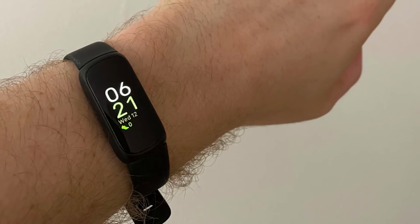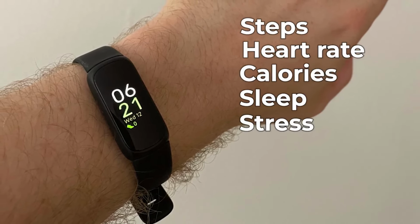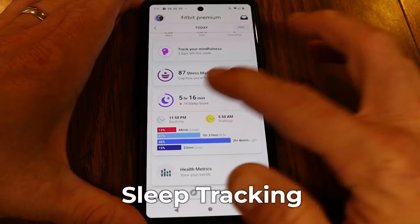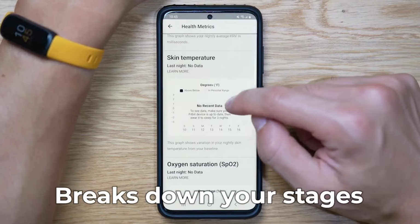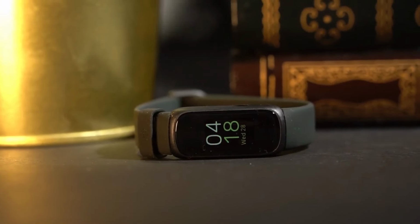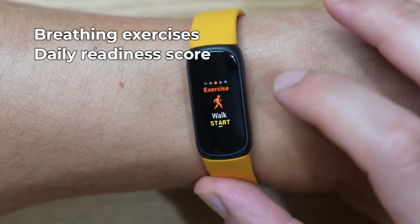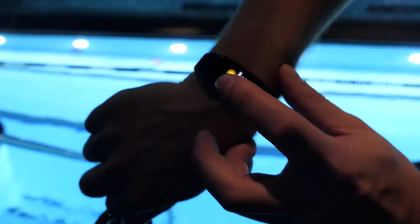Now, in terms of what it tracks, steps, heart rate, calories, sleep, stress, all the basics are here, and Fitbit adds a nice layer of polish. The sleep tracking is still some of the best in the business. It doesn't just tell you how long you slept, it gives you a sleep score, breaks down your stages, and even nudges you toward better bedtime habits. It's basically a slightly judgmental bedtime story narrator. You also get stress management tools, which include guided breathing exercises and a daily readiness score. Fitbit's way of saying, maybe skip leg day today. It's not just about raw fitness tracking, it's about wellness.